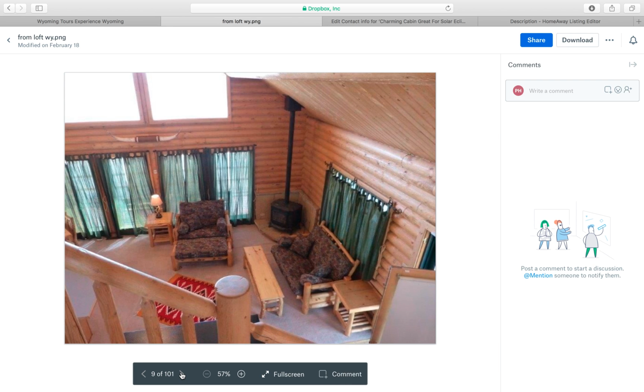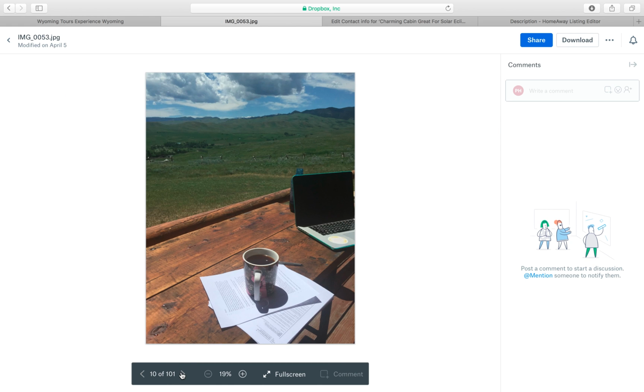Here's a view from the upstairs loft bedroom into the living room. Those two couches are futons. One sleeps two, one sleeps one person, and I have slept on them myself. They're just fine. They're not as great as the beds, so put the kids on them, right? Then this is a view from the wraparound porch. I work from home. I'm a writer, and this inspires me to have my coffee and work on my books out here.